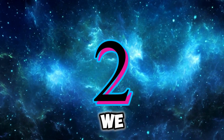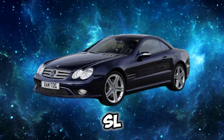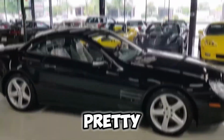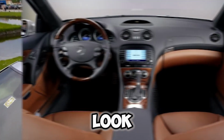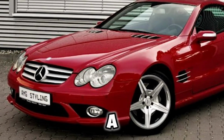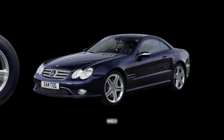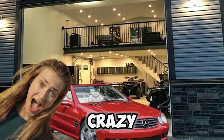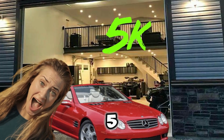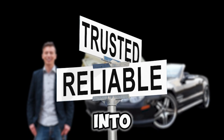Next at number 2, we have the 2005 Mercedes SL 500. This car is actually pretty nice because they come as a convertible and have that classic and almost timeless look. The leather, headlights, and the fact it's a coupe really sell it as a rich person's car. And with a little bit of mods, let's say wheels and suspension, these cars can easily look like they're 50K plus. The crazy part is that you can find these for 5 to 10K. Just remember, because you're sacrificing cost for good looks, reliability is a big factor you must take into consideration on any German car.